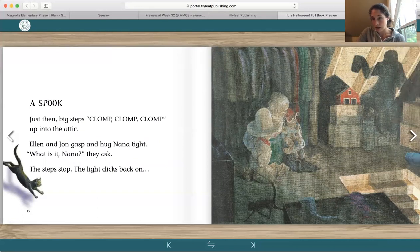Oh, look at that shadow of that person. What is that person holding in the shadow? Do you see it? It looks a little scary to me. I would be spooked as well.